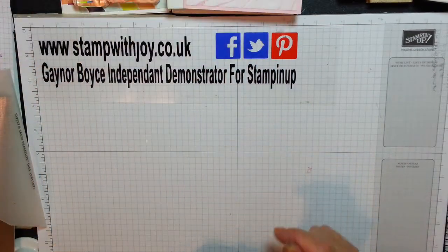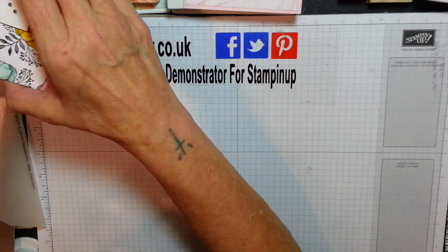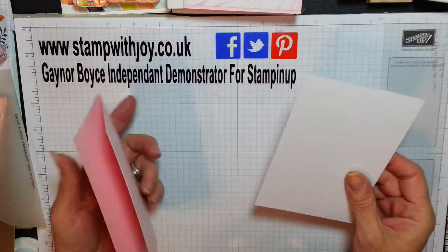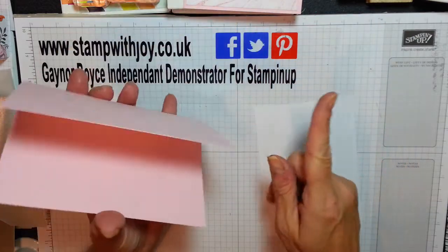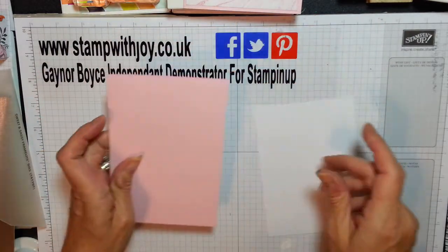Let's make this together. So first of all, you're going to need your Pink Pirouette. It's the colour I'm using. Glitter off those candles is fantastic. Just an A4 card cut in half at 5 7/8 by 8 1/4, folded in half at 4 1/8.